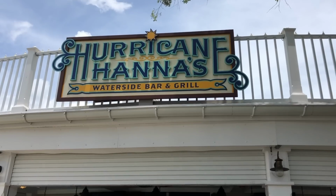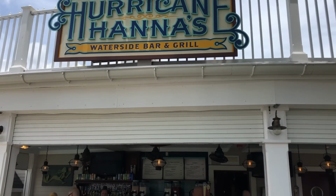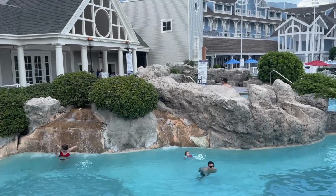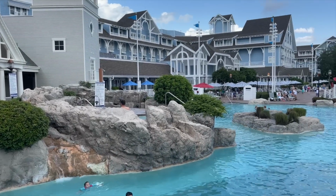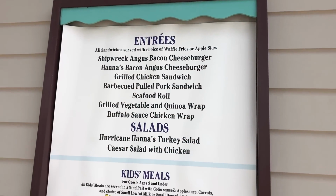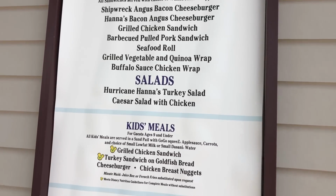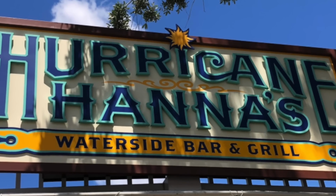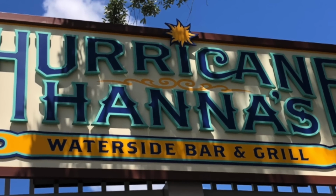Then there's Hurricane Hannah's Waterside Bar and Grill at Disney's Beach Club Resort. This has a lovely view of both Crescent Lake and the greatest Disney hotel pool of all time, Stormalong Bay. Don't fight me, y'all know it's true. And that Storm Chaser cocktail makes it worth a visit to Hurricane Hannah's alone. That drink is huge, made with vodka, rum, blue curacao, sweet and sour, and Sprite, plus 2 little lemons to give it that signature Mickey Mouse vibe.